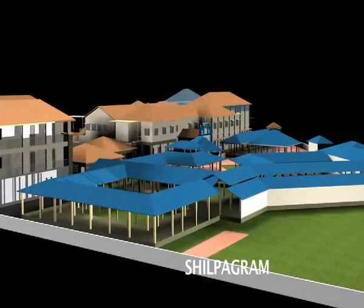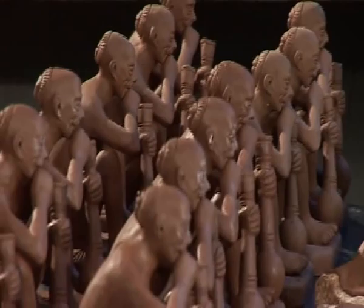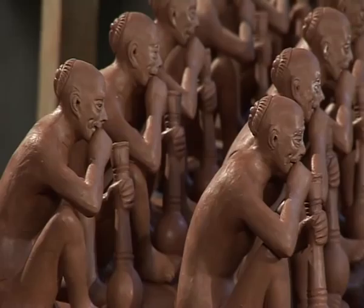Shilpagram is GHRSSIDC's upcoming plan, which intends to provide a platform and a wider market to craftsmen. GHRSSIDC is progressing towards empowering Goan artisans and providing them access to local and international markets.